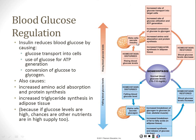The cells use glucose preferentially as a fuel because it's very efficient for cells to use that, and that causes the blood sugar to go down. Makes sense. If the sugar in the blood is going into the cells and being burned into carbon dioxide and energy, well, that blood sugar level is going to fall. So that's one way insulin reduces blood sugar levels.